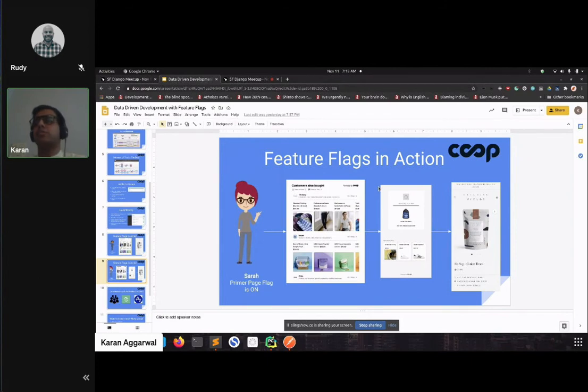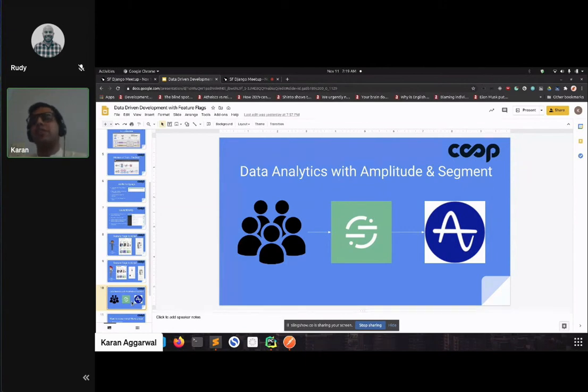We did this on the basis of randomization. We determined at the beginning that only 20% of the users would get this feature flag. And later on, when we saw that the users that were getting the primer page had a higher possibility of conversion and a higher rate of CTR, we went with the feature flag in full production. We kept the primer page on for everyone, and we saw a great increase in all of our metrics across all verticals.